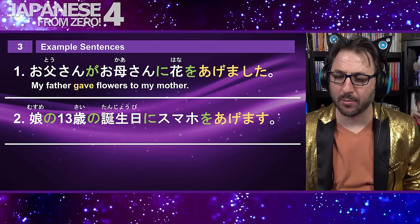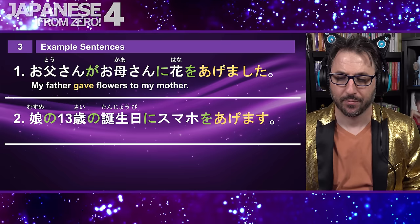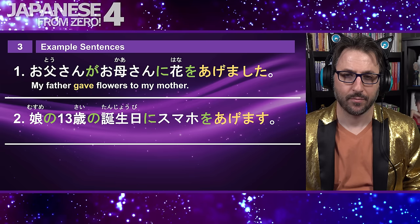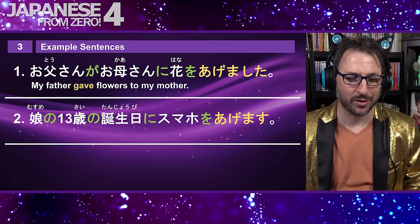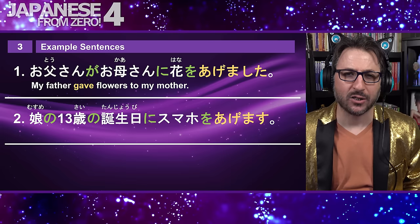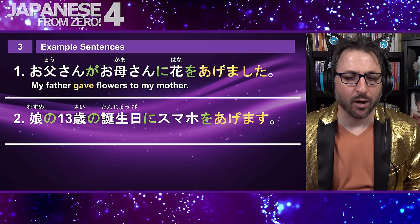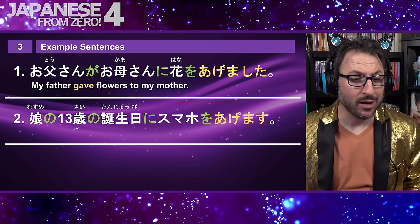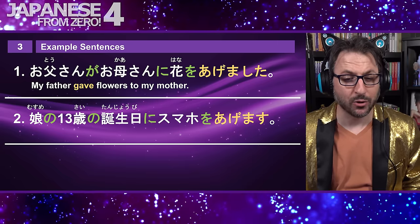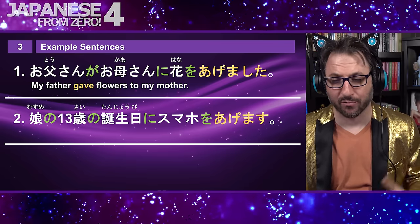Now, take a little bit of time on this one. 娘の13歳の誕生日にスマホをあげます。Again, sorry for the error that you hear coming in this recording. So, here, we are giving a smaho, which is a smartphone. When are we giving it? 誕生日に, on a birthday. Which birthday? 娘の13歳の誕生日. On my daughter's 13th birthday, I will give her a smartphone, or what we call a cell phone.